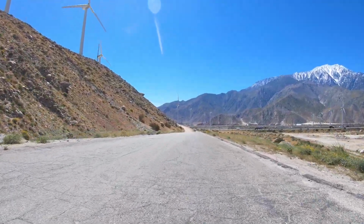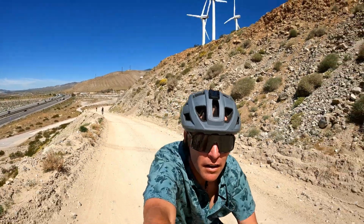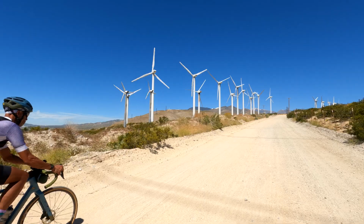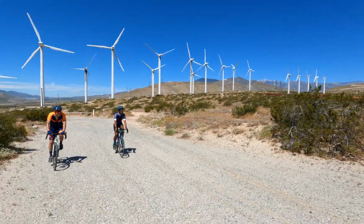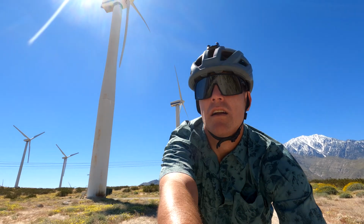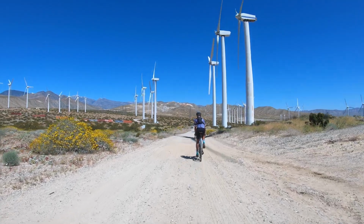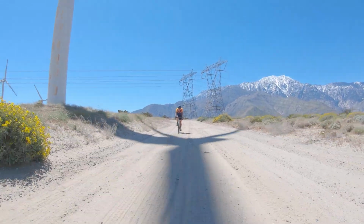Instead, our path veered off into the windmills, glancing our steepest pitch of the day at only 8%, and while these turbines look huge from afar, they're way more quiet than you'd imagine, with their scale being even more impressive up close. Not to mention these shadows looking scarily large. That's Swanee, look out!